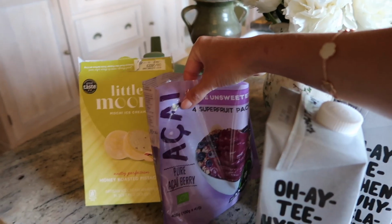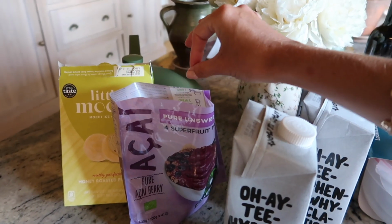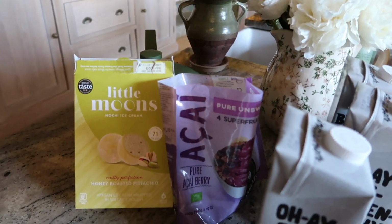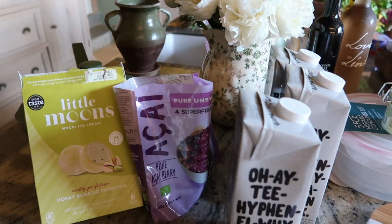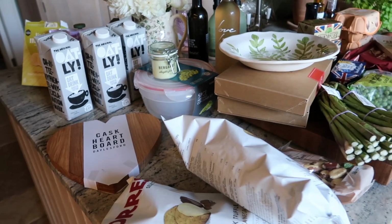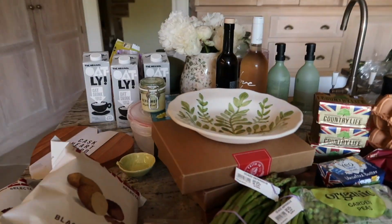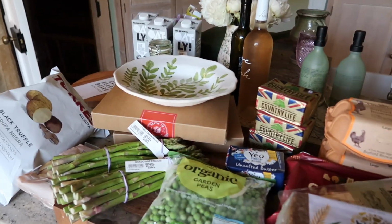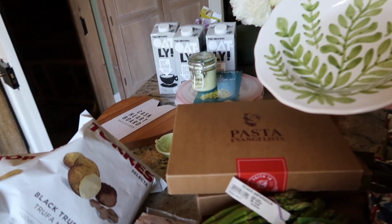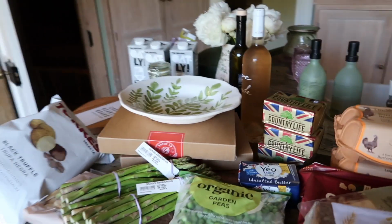These little acai berry pouches, superfood packs. I put them in my morning smoothie and I absolutely love the flavour. And then of course my Little Moons mochi balls, because they are the most delicious things in the entire world. I also ordered a couple of Chicago Town pizzas, but you don't need to see that, and they're already in the freezer. So I think this is one of my loveliest OCADO shops, especially with the Pasta Evangelist, my Daylesford plates, the lovely Leube. Yes, loads of lovely bits.